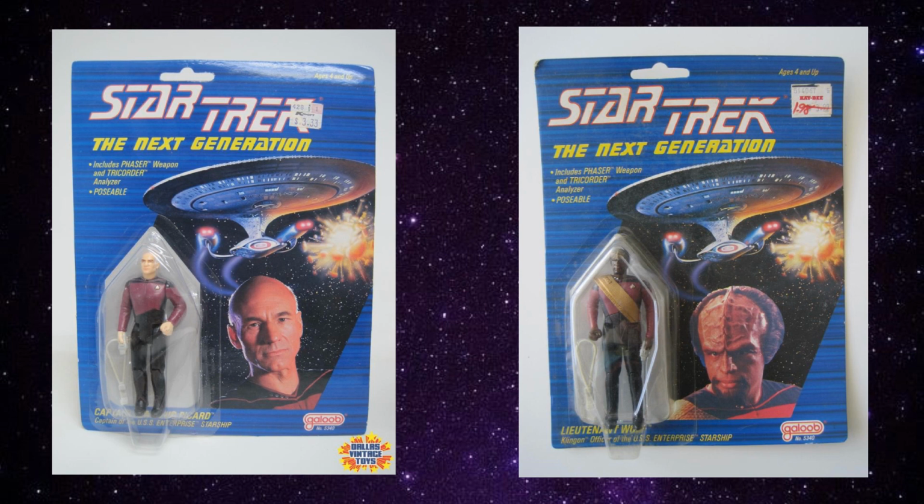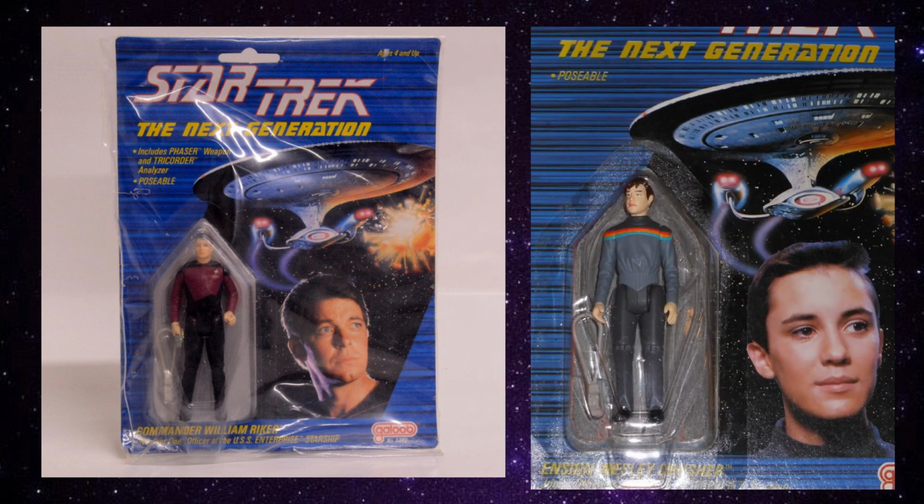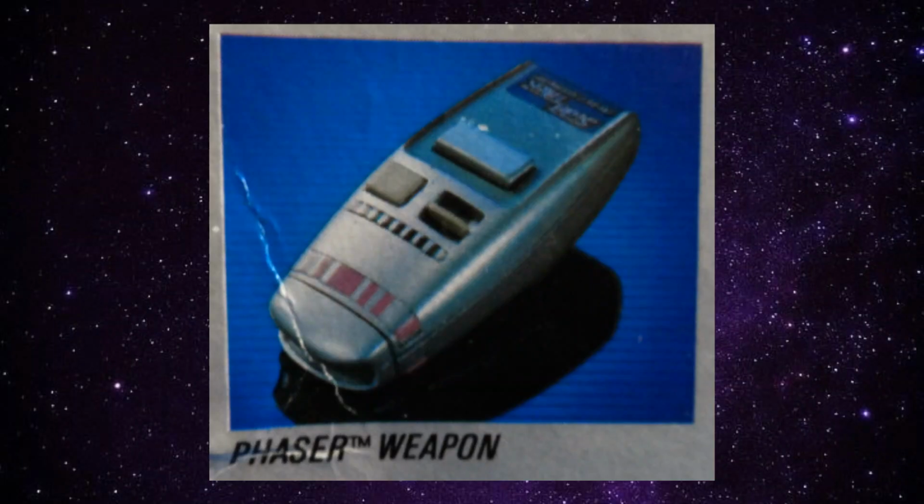Wish there would have been more waves in this series, but again, not sure what happened exactly with the Galoob toys. However, they kind of went the way of the dinosaur. Got a phaser, which I have seen a few times in my adventures, but never actually acquired one or played with one. But it is a nice little hand phaser weapon.